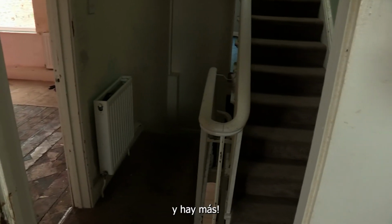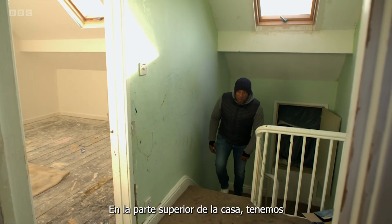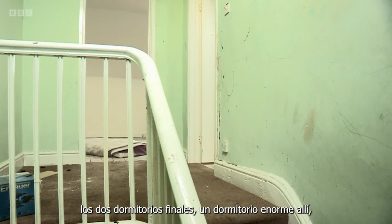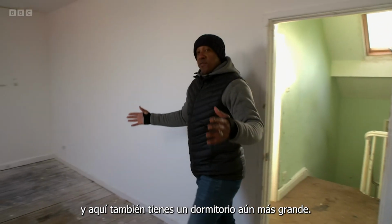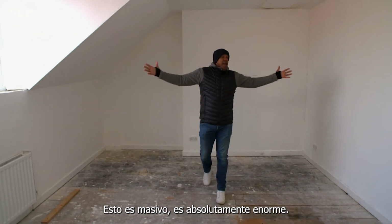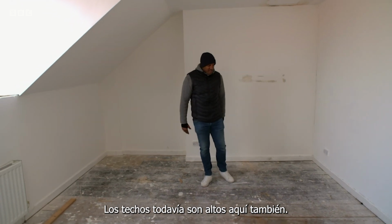And there's more. Okay. At the top of the house, we've got the 2 final bedrooms. 1 massive bedroom there. And you've got an even bigger bedroom here as well. This is massive. It's absolutely huge. The ceilings are still high up here as well.